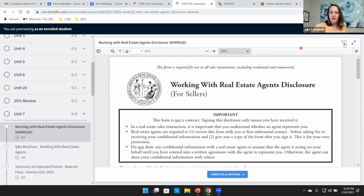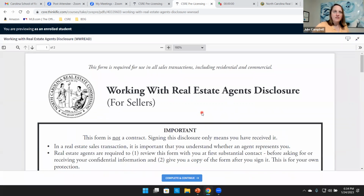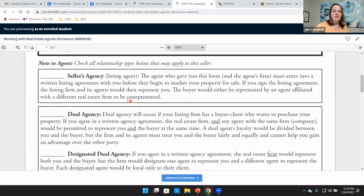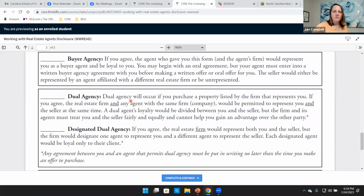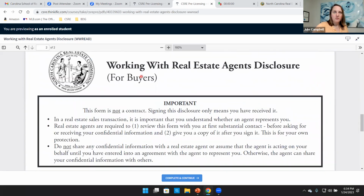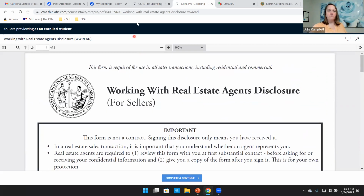A couple of things about our disclosure before we look at it. At first glance, it might appear to be a two-page document, but it's not. I have a working with real estate agent disclosure for sellers, and then I have one for buyers. So it depends on who you're talking to, what consumer you're talking about. We're just going to look at one, but you have both. They're pretty much the same.